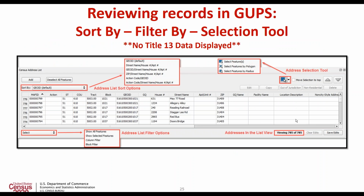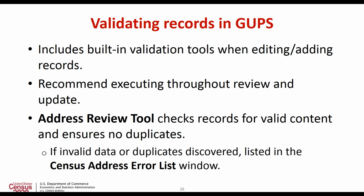That won't be a problem, and this will be detailed a lot more in the user guide when you receive it. But if it's written out as road or just as RD, that will not trigger an error. When we talk about the census address error list window, that will not trigger an error at all.